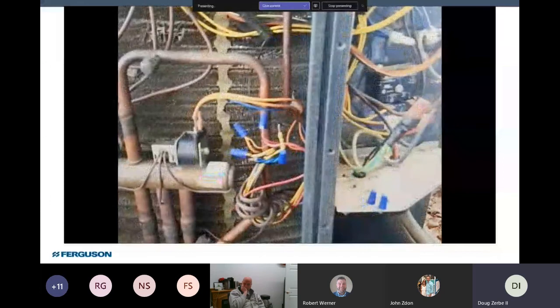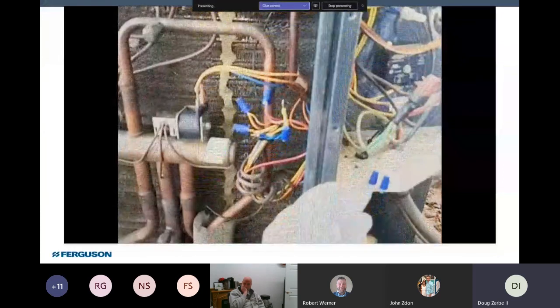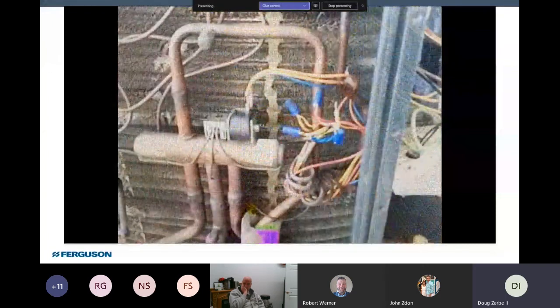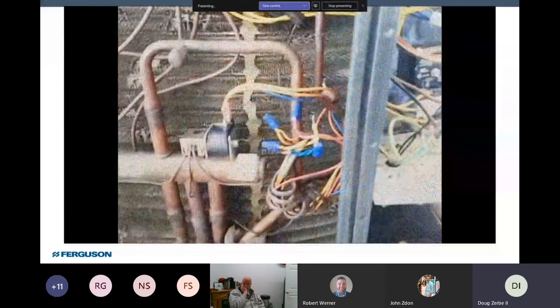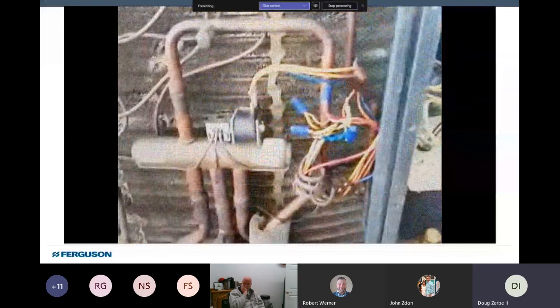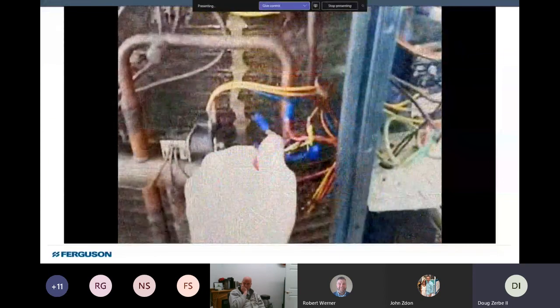Let me ask you this, because looking at this unit, it was a heat pump. So this may have not run all winter. Did they complain about high electric bills or anything? They didn't say anything, but you know, maybe they're on one of those electric budgets where it's the same every month anyhow. Okay, yeah, and that could be true.